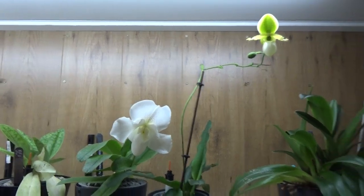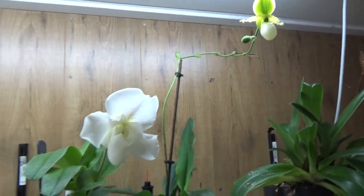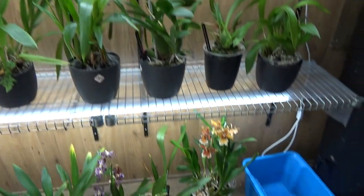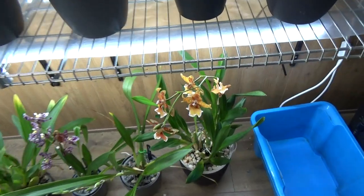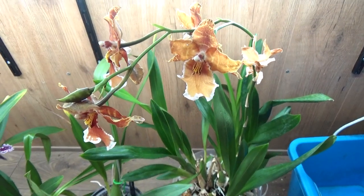So those are those two, and you can see the beauty of this. There's already another bud forming there. So we will have this one probably in the next update as well, which should also be in December. I will try my best, probably between Christmas and New Year's Eve, on New Year's Day, something like that. We will see how that goes.